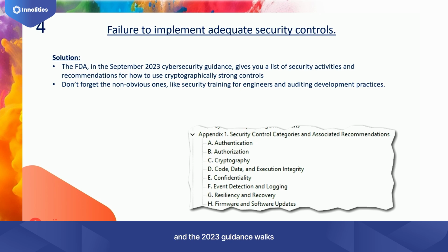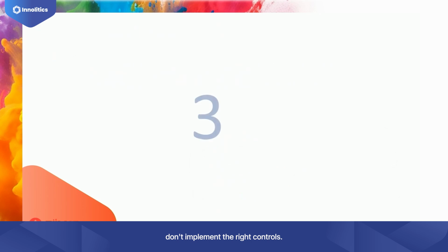Appendix 1 in the 2023 guidance walks you through a whole lot of these. Right? If you buy my book, I'll walk you through even more of them, okay? Or you engage with us. There's all sorts of tools you can use for this, but understand they're probably not what your really good software engineer has been trained to do, because software engineers were never trained in cybersecurity. It's not that they're bad people. I once upon a time was a software engineer for many decades, right? It's that we never were trained in this. And unless you happen to be somebody like me who, before I was a software engineer, was a hacker, you don't understand how these things work. So, lack of training, don't implement the right controls.